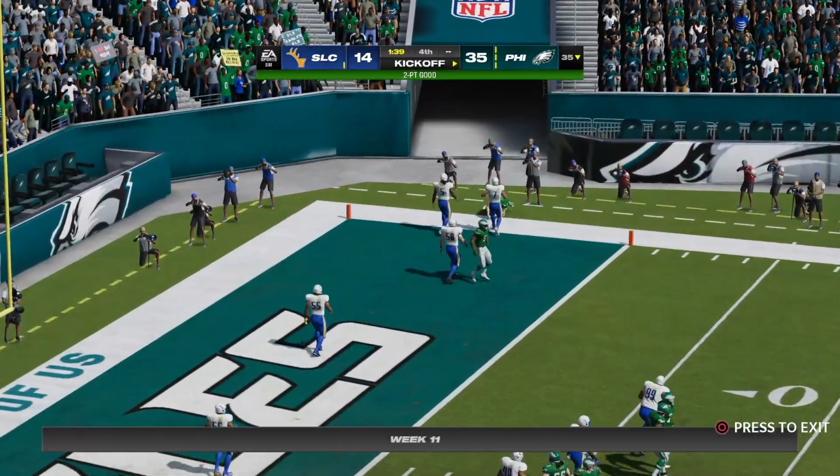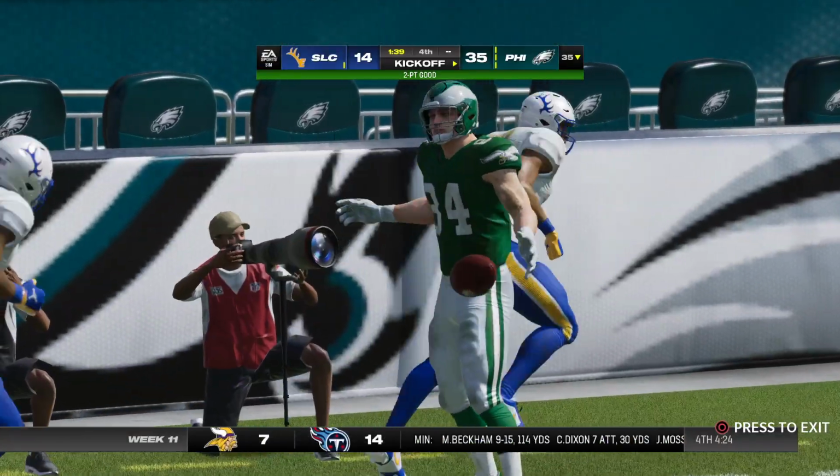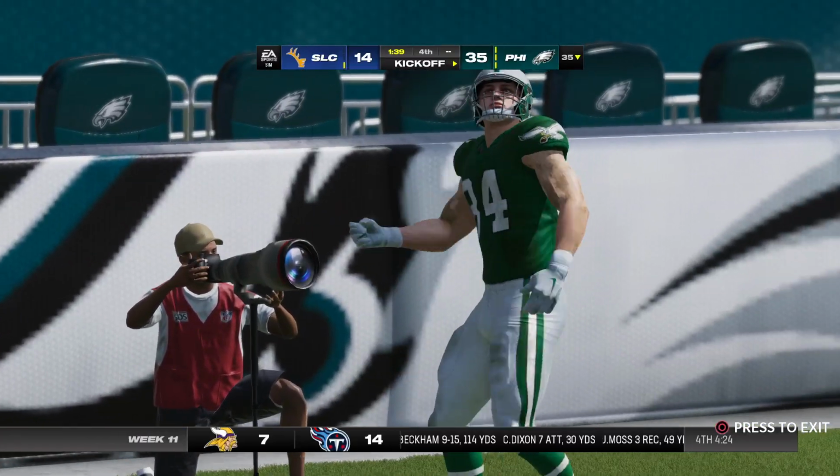And this is going to be caught. So add 2 more to the lead as they continue to pour it on here in the fourth. He hits the big target for the 2-point try.